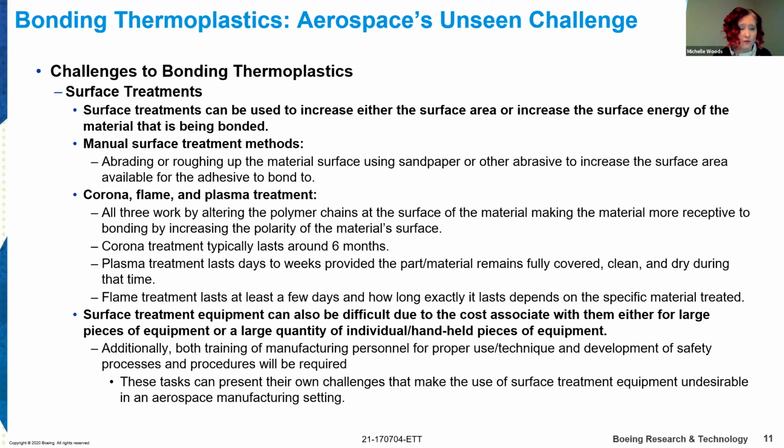Plasma treatment, on the other hand, only lasts days to weeks, and the actual duration of how long the treatment is good for is highly dependent on how the thermoplastic material or part is stored. To ensure that plasma treatment lasts as long as possible, the part or material must be stored fully covered and kept clean and dry during the entire storage period. It's a fair amount of extra work. Then finally, we have flame treatment. Flame treatment lasts at least a few days, but the actual duration is dependent on the specific material being treated. This makes the standardization process, if using flame treatment, incredibly difficult.